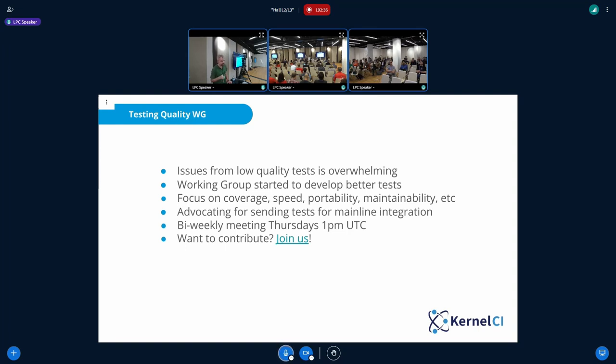We've been calling it testing quality. It's a working group in KernelCI. We're focusing on improving the quality overall, like the speed, the coverage, portability. We're also advocating for those tests to live in mainline, so the maintainers will also be acting on that and following that. There is a common way for people to follow the regression. It's like, this is failing, here's the crash, but how do you get there? You know the test, you know how to build it, it's in tree. So that's something that I think is part of the cultural shift that we're talking about. There are bi-weekly meetings. If you want to join, talk to us. Laura back there is the lead of that working group. You can talk to her as well.